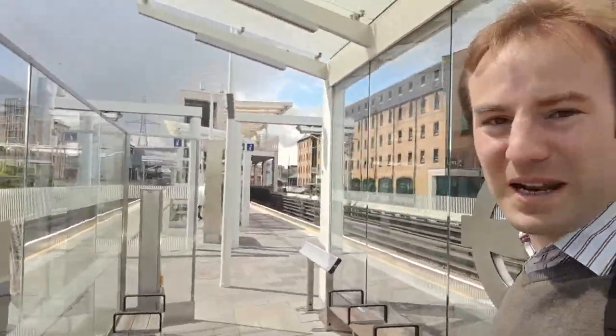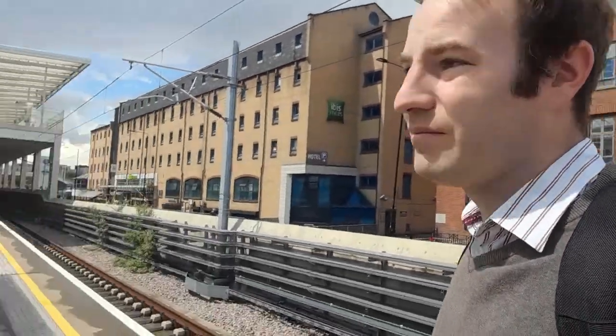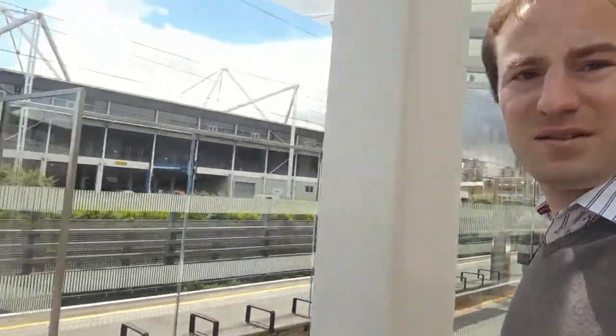It's not really a waiting room, but a waiting area with a screen. Reminds me of Germany, where they have these areas on railway stations, but they're for smokers. There'll be no smoking on here though. So let's find our way out of the station. Oh, there's a train arriving.